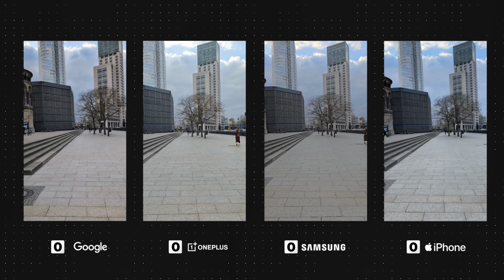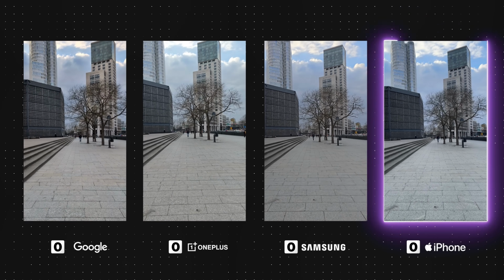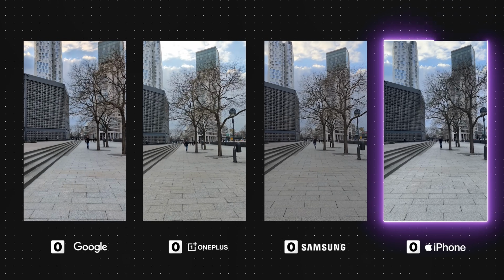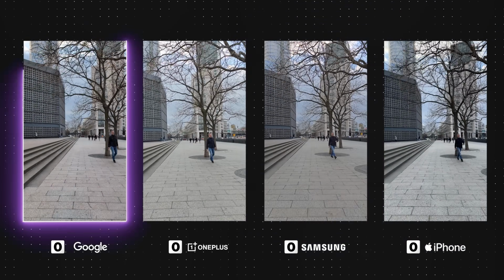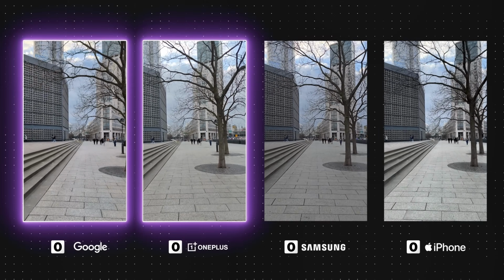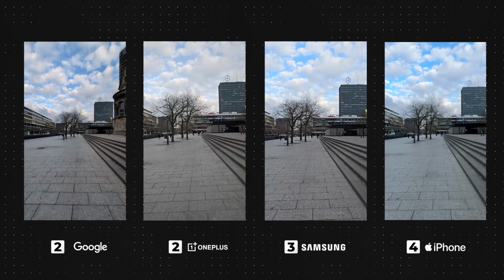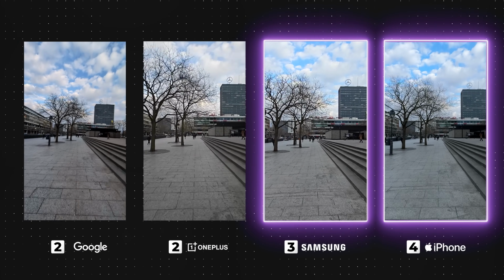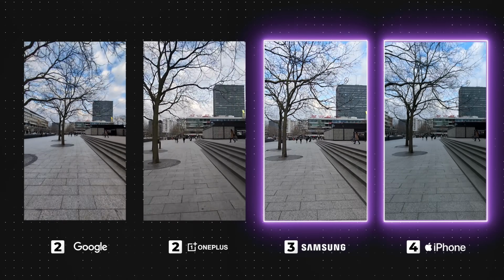So starting off with regular stabilization, I have to say that I'm pretty impressed with how the iPhone is handling the shake from my running. It's looking very smooth, but the Galaxy is also doing a pretty adequate job. I'd say that the Pixel and the OnePlus perform similarly as they both have an equal amount of shake to the videos. With active stabilization on, the iPhone and the Galaxy continue to perform exceptionally well with such ease and smoothness. This is really impressive for a smartphone.